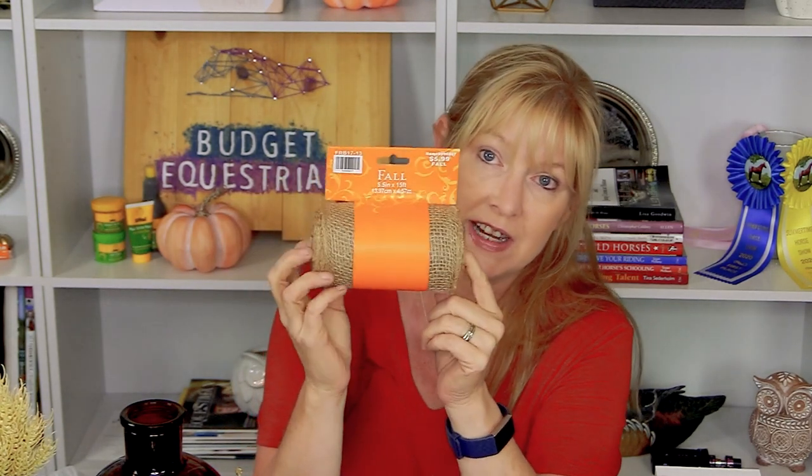That's why I love crafting so much. It's so much fun to play around and just see what you come up with. And to go along with more of our crafting that we're going to be doing, I got some burlap. And it's 5.5 inches wide and 15 feet long. And I thought that was a pretty fair price at $5.99. Oh, but don't forget about the 40% off.